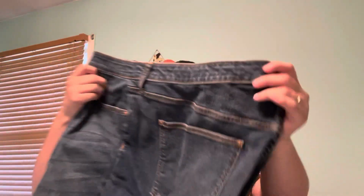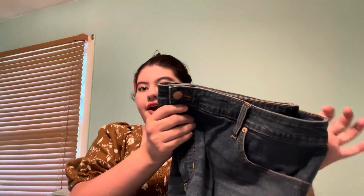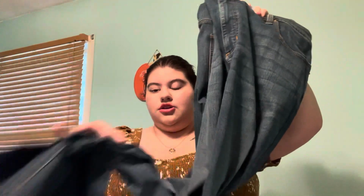I don't normally have jeans, so I had to buy them. So these jeans are from Target. And I bought the exact same pair, just in a different color. So these are the jeans. They're by the brand Ava and Viv. So I just got a dark wash color and then the light pair of jeans you saw in the video.